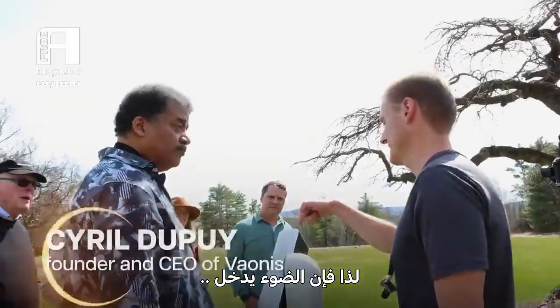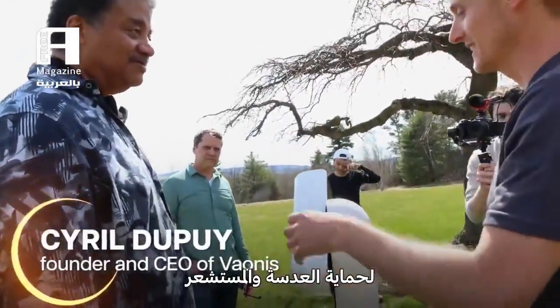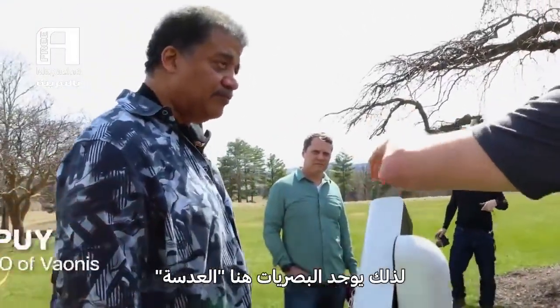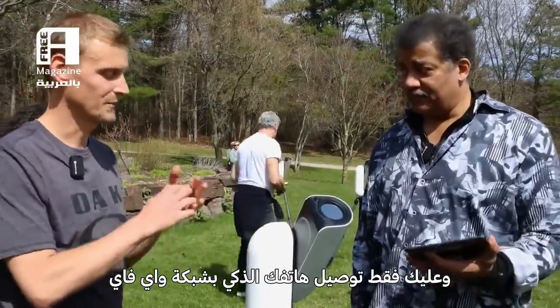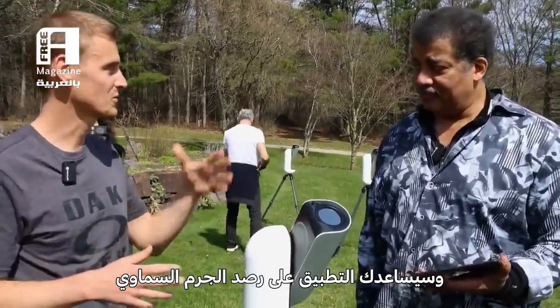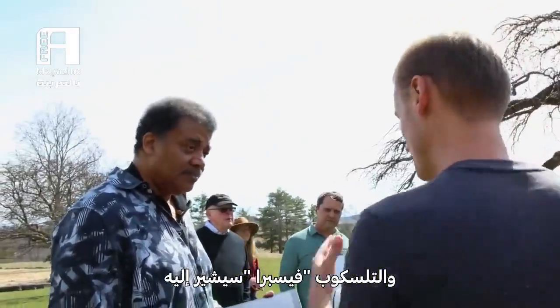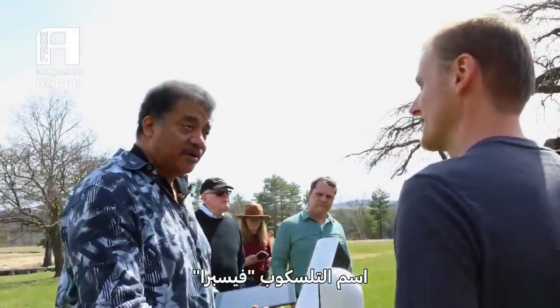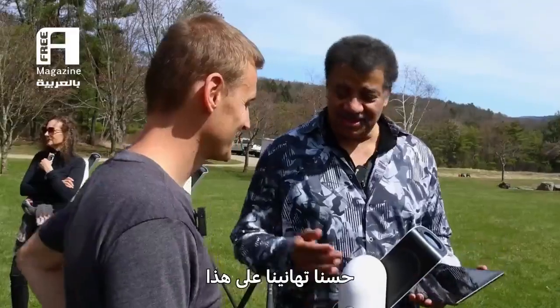And you have a solar filter here. Yeah, absolutely, to protect the lens and the sensor. So there is the optic here, the lens, the sensor is here, and you just have to connect your smartphone with a Wi-Fi connection. And the app will help you to observe an object. So you just have to choose something, and the telescope Vespera will point at it, and you will see this live. It's Vespera. The company is Vaonis and the telescope is Vespera. Well, congratulations on this. Thank you.